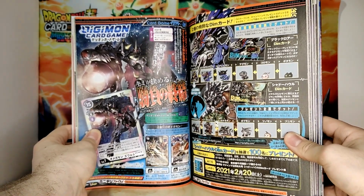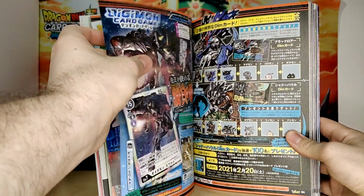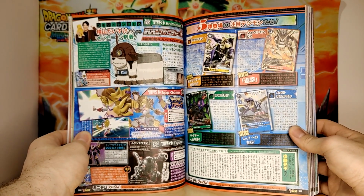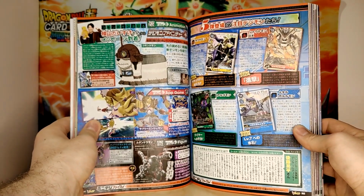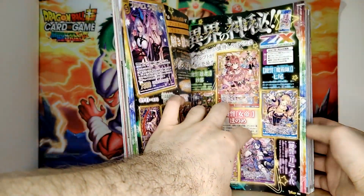Speaking of which, Digimon card game. I know that we've seen some stuff for VJump in this before. I hope that they do bring that to the States. I'm not the biggest Digimon fan myself, but I think it would sell well. It looks like also some Digimon apps. I mean, this literally says app game, so what am I left to assume besides that? Good looking cards, though. Good looking models for the most part.